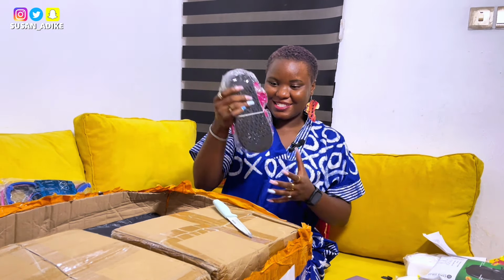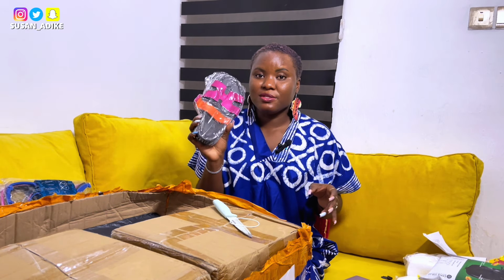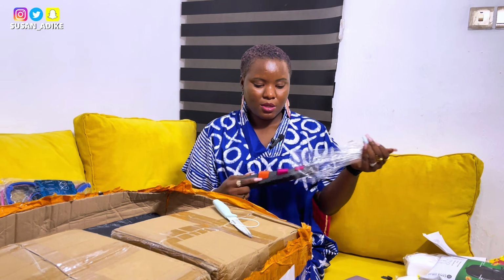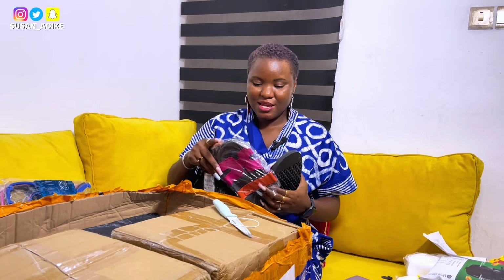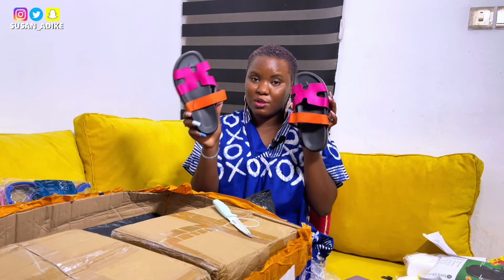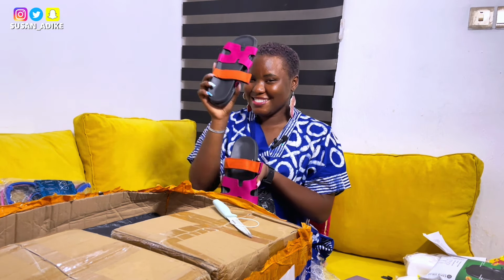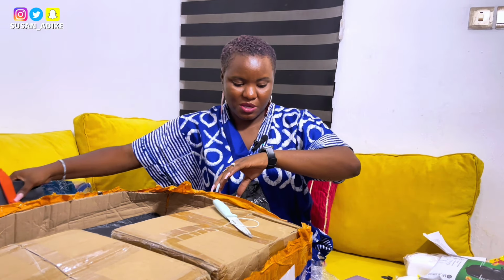So I got this. If you've been on Instagram these days, you would see that these slippers are actually trending. And when I asked the vendor, the price she gave me wasn't good. Fortunately, I already ordered for it even before I asked her for the price. And this is the slippers. You cannot threaten me in this Lagos with your prices. No. Look at this. I have mine right now, so nobody can reshow that for me. Okay.